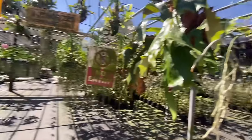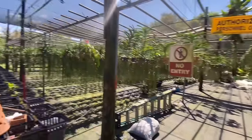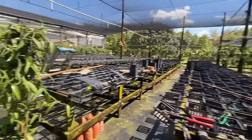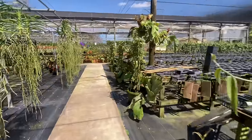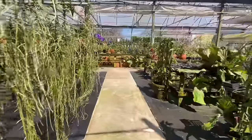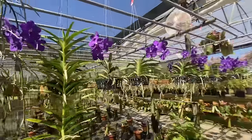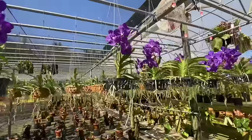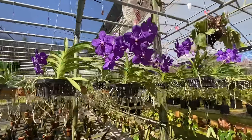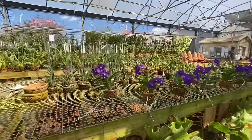And this is authorized only. Can't go in there. That's where the magic happens. I'm gonna take you back around. I think there's just a couple of orchids that you didn't get to see. Look, these are all on sale. $20, $30 for a beautiful blooming vanda. So awesome.